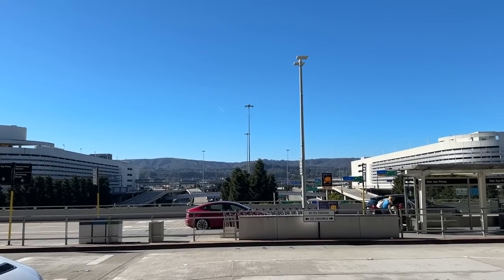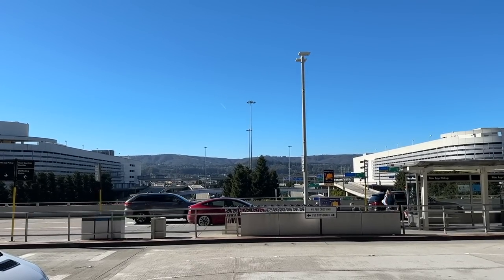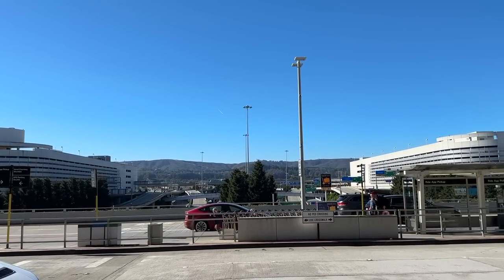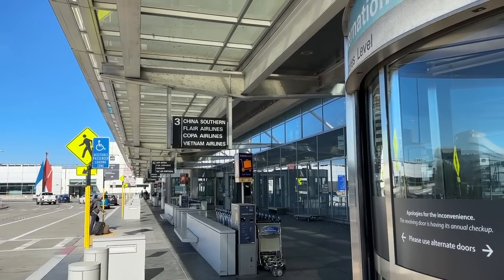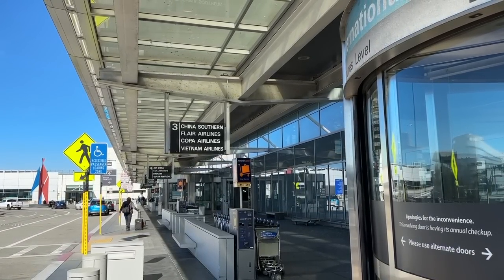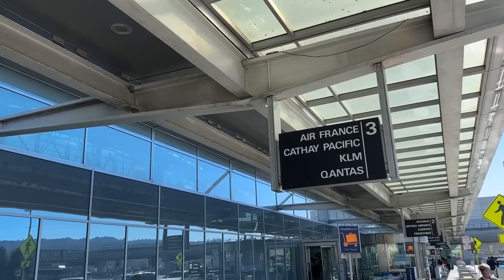Well, I'd finally had enough of the rave about the Qatar Q Suites and had to try it out for myself. I saved up enough Alaska Airlines miles, 150,000 to be exact, to get on board this long A350 flight, 15 hours from San Francisco out to Doha.